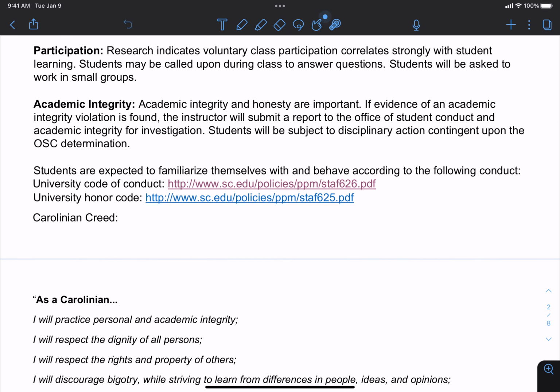Okay, participation. I think that it's great if you can participate in class. I've been teaching for 4 years, and every single time, the people who are participating in class, who are asking questions, who are coming to office hours, these are the people who routinely get A's. It's just the way that it is.